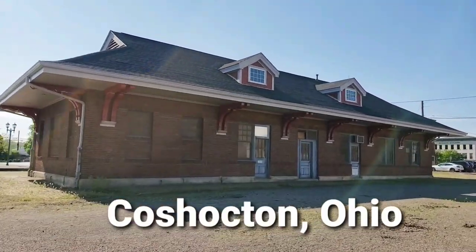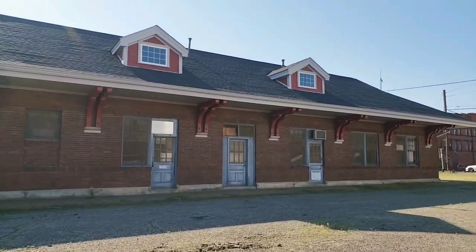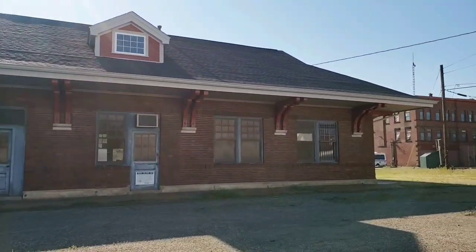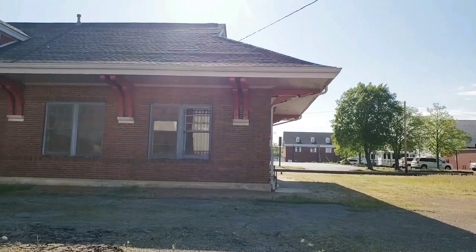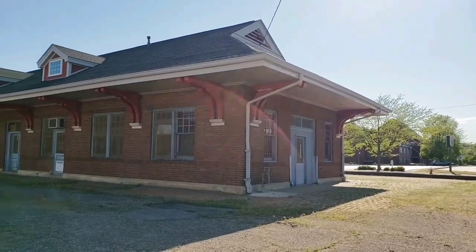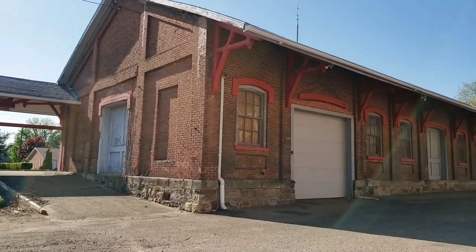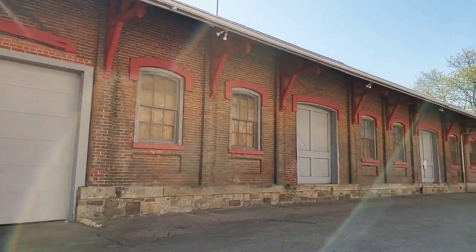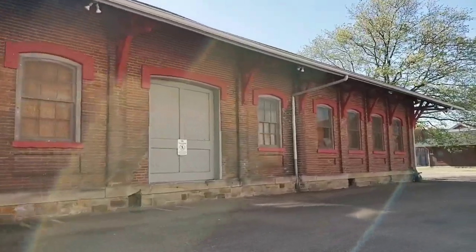Coshocton, Ohio Rail Depot. I have no information on it. Just found it when I got here. The Coshocton town sign is missing. Probably gonna get the sign. Yep. And right next to it is an old freight building. Still in pretty good shape. So it's nice to see it still exists.